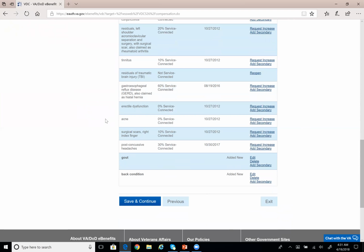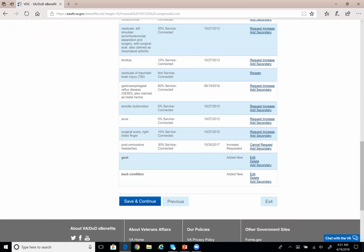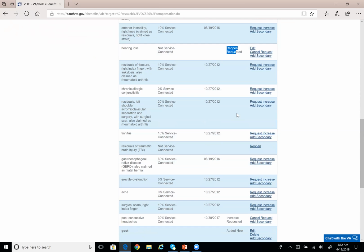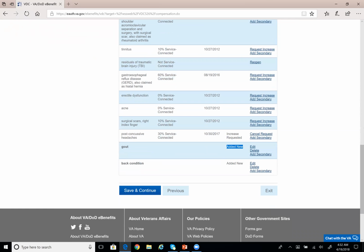Okay, so now I'm going to show you, post-concussive headaches, 30%. I think I should be 50%, so I'm going to click request an increase. And it came up as post-concussive headaches, increase requested. Okay, so you'll know you did it right because it's going to show in this status column what's going on. So you'll see on the hearing loss, reopen requested. On post-concussive headaches, the increase was requested. On gout, I added that as new. Back condition I added as new, okay?